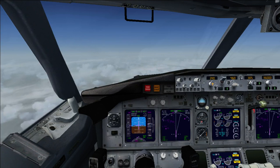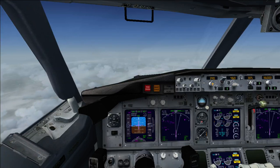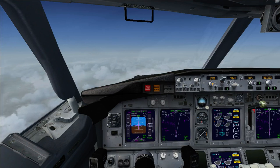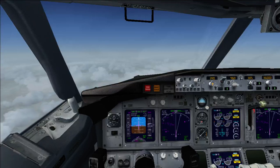Jacksonville Center, FedEx 303 Heavy. FedEx 303 Heavy, go ahead. Yes, sir. Would it be all right if we go ahead and swap over to Unicom for 303 Heavy? FedEx 303, that's not a problem. Miami's offline. Frequency changes approved. Have a good night. All right, over to Unicom, 303 Heavy. Thanks for your help tonight, sir. You have a good night.